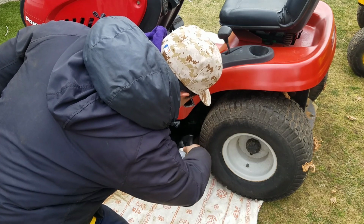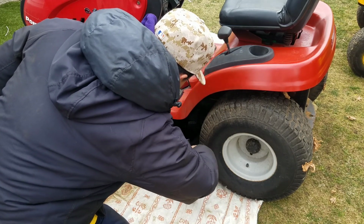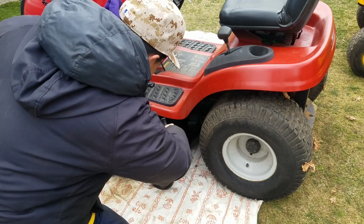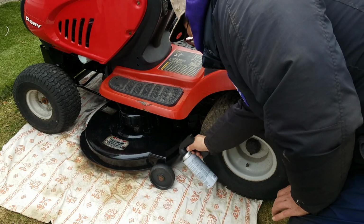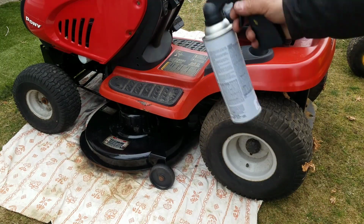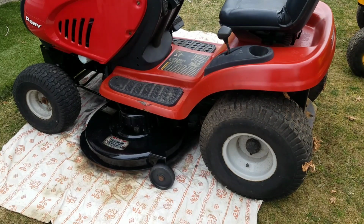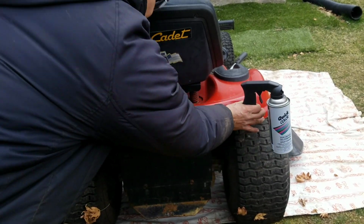You're painting the leaves, Henry. I don't care. As long as it looks good, I don't care. Look at that, huh? Half a can. That's 50 cents. 50-cent paint job.